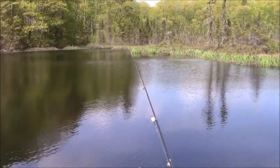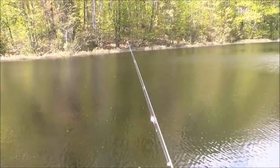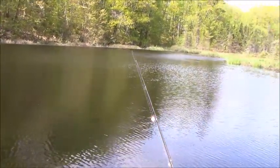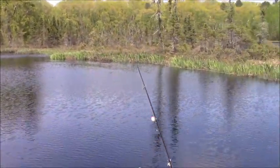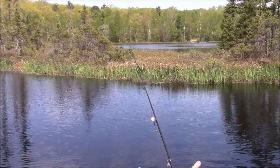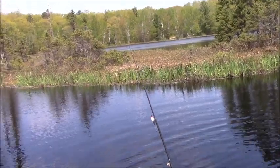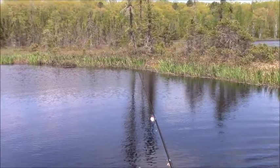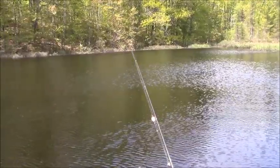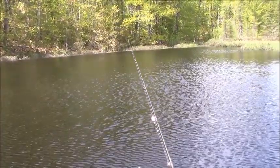Go down to the end. Anchor about 40, 50 feet from the end. Make a few casts. I'll show you here too. You can see this wraps around. It's like a point that comes around. You can see the main body of the lake over on that side of it. And again, that water looks fairly deep. I don't know what this lake's average is.